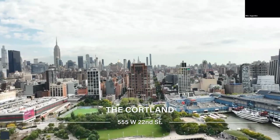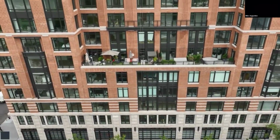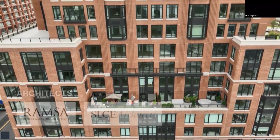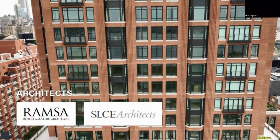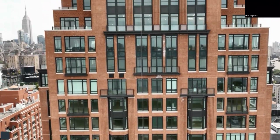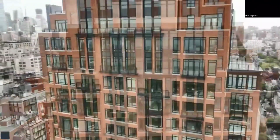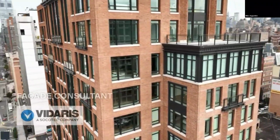So this is the Cortland in New York City. This was a job that the biggest thing that had to do was match the non-rated. The residents wanted to maximize the space, and they wanted to see seamless between the non-rated and the rated systems. So we did that with the framing and the type of glass that we used on the exterior.